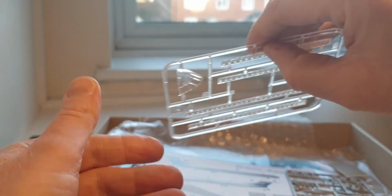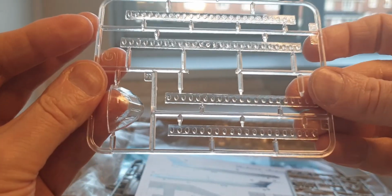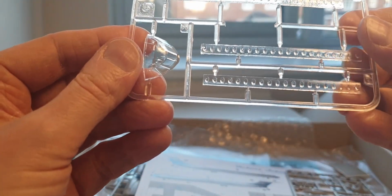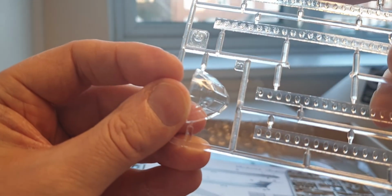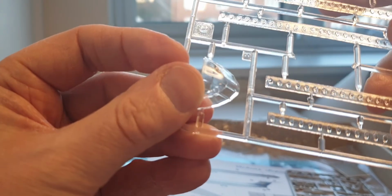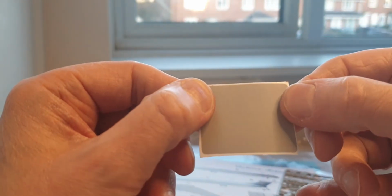Clear windows, which you can see there, passenger windows, they're a little bit distorted. And then obviously you've got the main perspex for the cockpit, which you can see here. Not bad, but then again you're not going to see a lot in the interior, so it doesn't really matter. Also, I noticed you've got a mask set for the canopy, so that's a good thing.